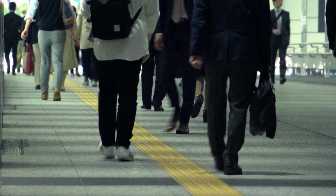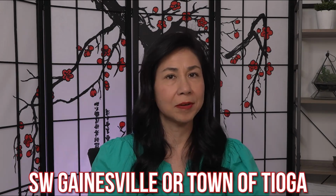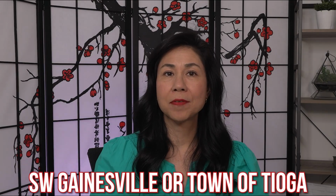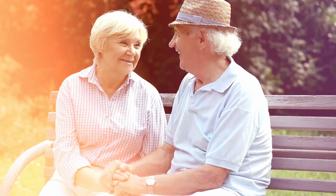If you are a professional, you're probably thinking about your commute time to the University of Florida or Shands Hospital or North Florida. Maybe having an area where walkability and entertainment are important to you. If so, then you might be looking towards Southwest Gainesville or town of Tioga. Now, when I work with retirees, they tell me that they want a quiet neighborhood, but they also want it to be close to the University of Florida Shands Teaching Hospital or North Florida, and absolutely close to the VA if possible.